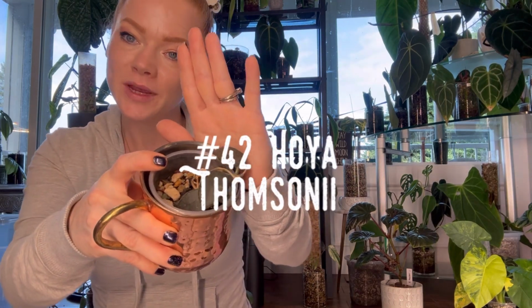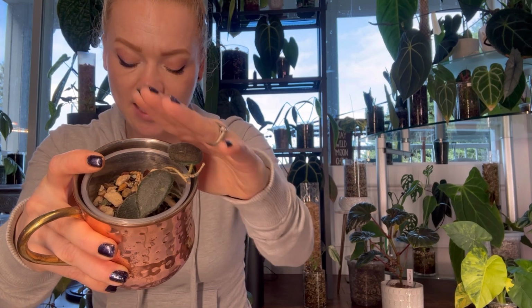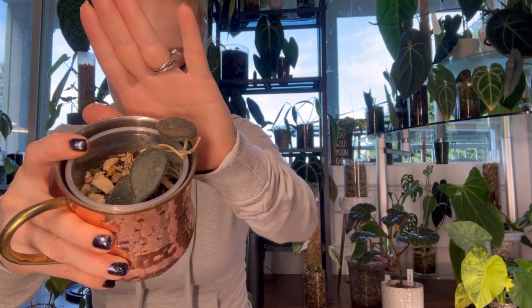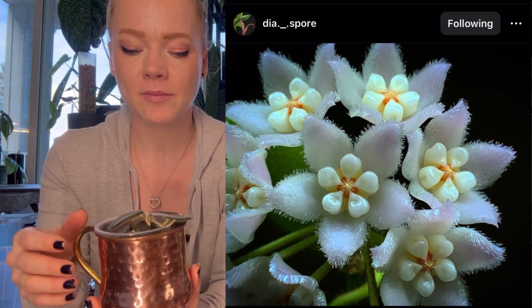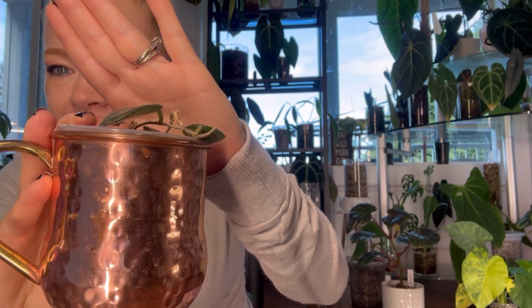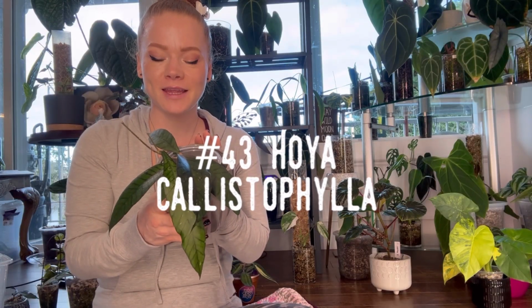Number 42 is Hoya Tomsoni. So this is the plant that has the reputation of the fuzzy, fuzzy leaves. It has dark green, small leaves with so much fuzz. This is a very slow growing Hoya that has white flowers and also a variety which has pink flowers. And I think mine was labeled as a white flower, so we shall see. It hasn't bloomed for me yet, but it's super cute and just so, so fuzzy. Like, can you see that fuzz? It's hard to see the fuzz, but it's adorable. Hoya Tomsoni. Number 43 is Hoya Kalista.